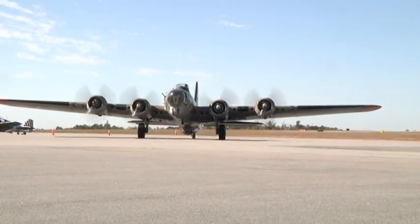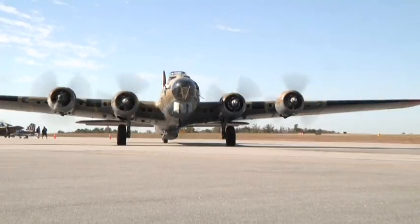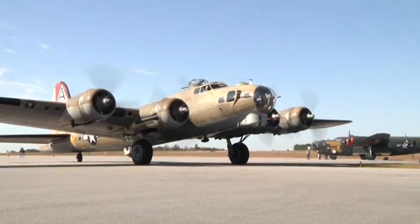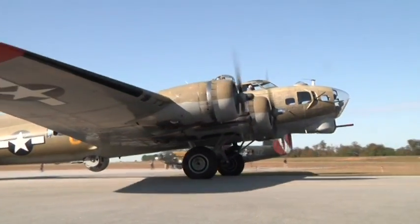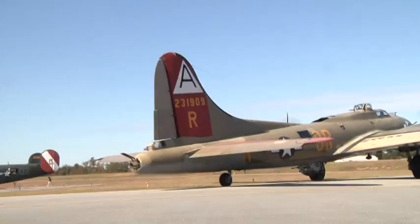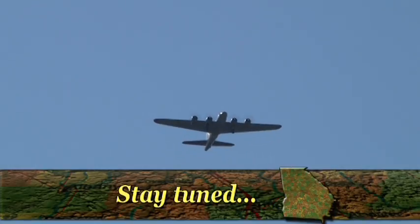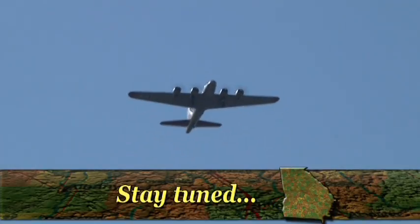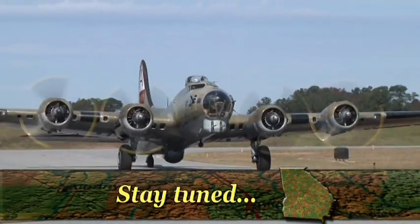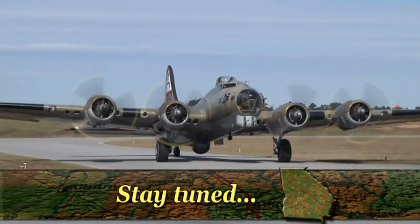But it was refurbished and for 20 years was used in helping fight forest fires. The Collings Foundation bought her in 1986 and restored the aircraft to its original wartime configuration. The B-17 could carry almost 36,000 pounds of bombs, was armed with 13 50 caliber machine guns, and has a top speed of 250 miles an hour from its 4 1,200 horsepower engines. Of the more than 12,000 B-17s that were produced, less than 10 are still flying. It's a rare sight to catch one of these in the air, but we'll be doing just that. Take you along for the ride when we come back with more of Todd Wilson's Georgia Journal.